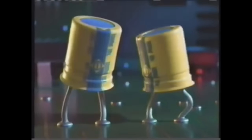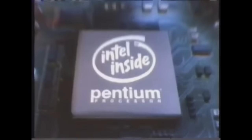Inside today's PCs, you'll find something pretty amazing. The Intel Pentium processor. It gives PC software more life, more action, more energy. So if you want your PC software to really move, make sure your PC has the Intel Pentium processor.